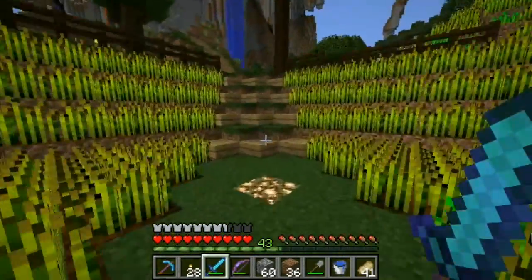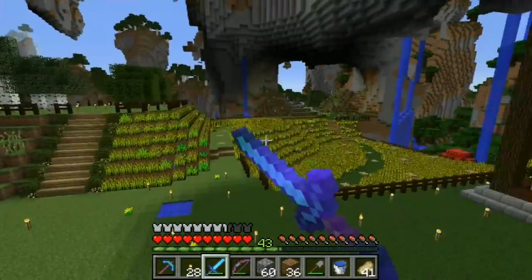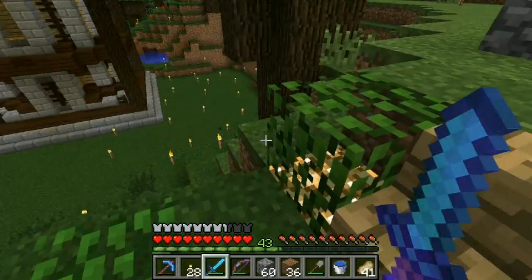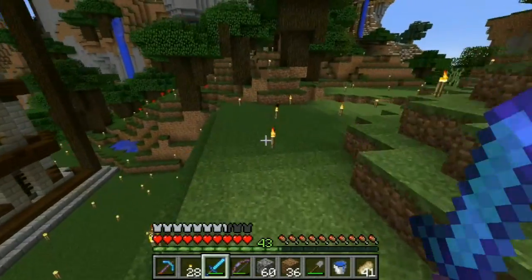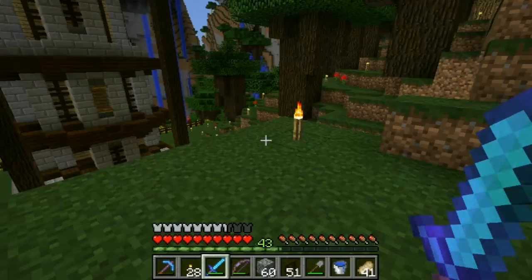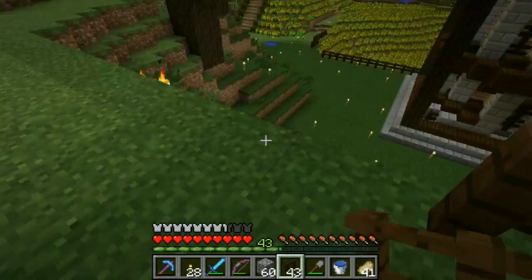But for now, that looks good, and it's quite a nice sight. The wheat fields like that. Yeah, that's turned out pretty well. That looks pretty cool. So I think now what we'll do is we're going to work on the pathway towards it. Going along here, and talk about some stuff as well, I suppose, about some things on my base. We'll just put a fence along here, just put some fences here and there.